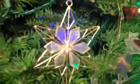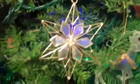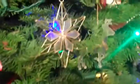Golly, here's some caroling coyotes, which we got the year we were married. Some pretty reindeer. Oh yes, these we got the year we were married too. We were married in November, so in December we had a Christmas party, and everyone was told to bring a Christmas ornament for us, and that's how we got started with our collection.